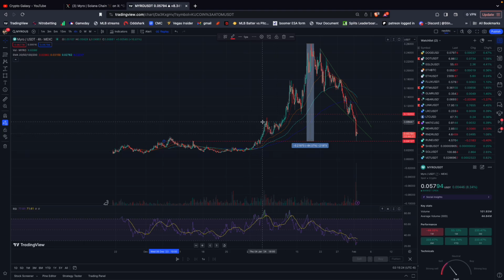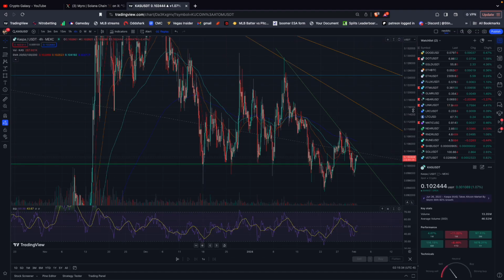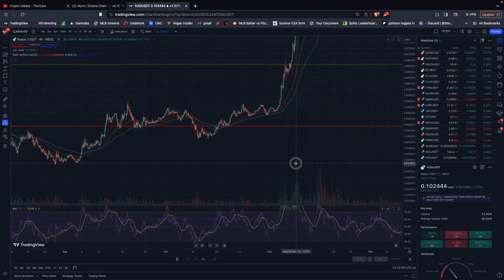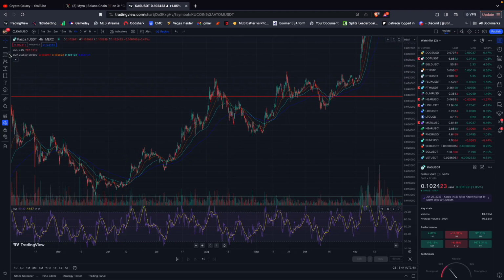Once we took off from that area, it was kind of like with Kaspa and the 5 cent level. That was the end for buying. Once you got out of the 5 cent level on Kaspa and the big ascending triangle that we had, that was the end of buying, guys. This ascending triangle pattern. Where are we at? Right here, this huge ascending triangle that we got.